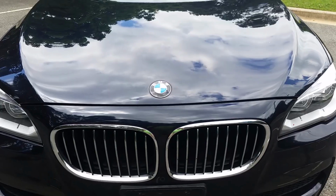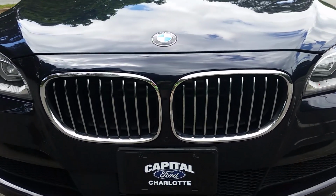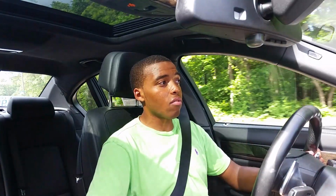I would say that this is a very, very nice luxury vehicle. It has so many features on it. I wish I could have gone more in depth on the vehicle. But if you would like to check this vehicle out in person, you can go over to Capital Ford here in Charlotte, North Carolina. They're very nice guys here, and they'll help you out with financing and anything. They'll basically work with you and get a good deal going on the car. This is a very nice car.